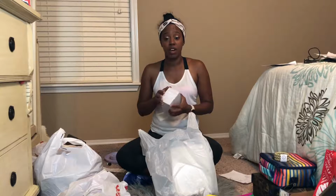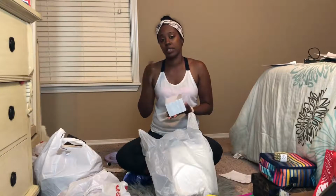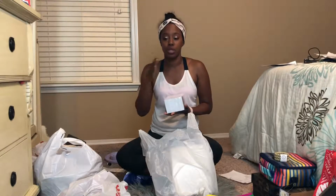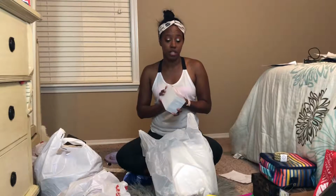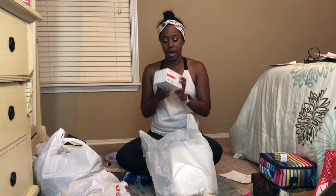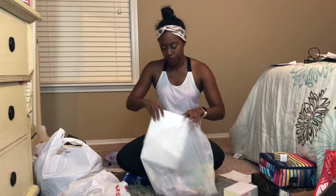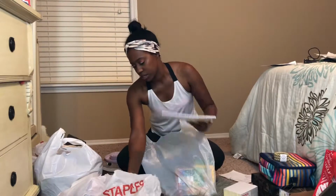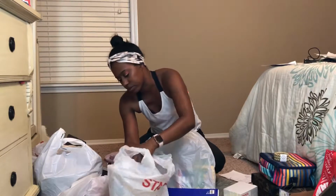I plan to even go back later on to see if they discount that stuff even greater after school has started and we go into September. So that's another tip. Tip number 7 is just to go back and check for additional savings and sales after school has started and we're going into fall. So I got index cards. I snagged several notebooks.